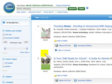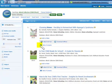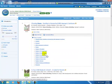So you're provided with pictures of the books. Your titles are listed in blue, along with your author and your publisher information, and you have 3 choices. You can go to ebook full text and open up the book and start reading. You can expand the table of contents and go to a certain chapter, or you can download the book to your own device and read it offline later on.